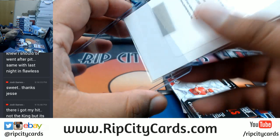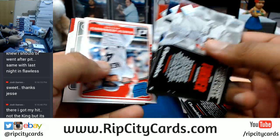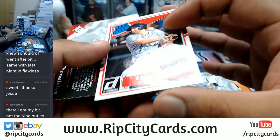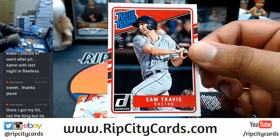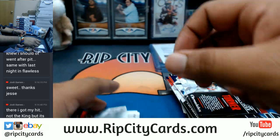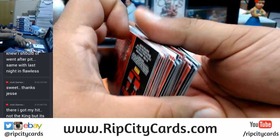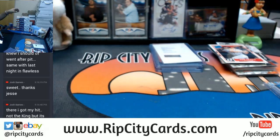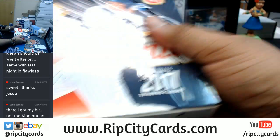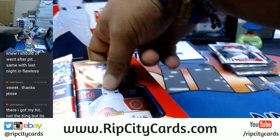Yeah, I know I probably shouldn't have to top load him, but I do it anyway. Base set there. That's a short print right there. To 49 for the Red Sox, Sam Travis. Short print action. Nothing there. That's it for the second box. Let's do some vote. So as you guys can see, first two boxes, not really anything special, but there is potential to hit really nice stuff in this.